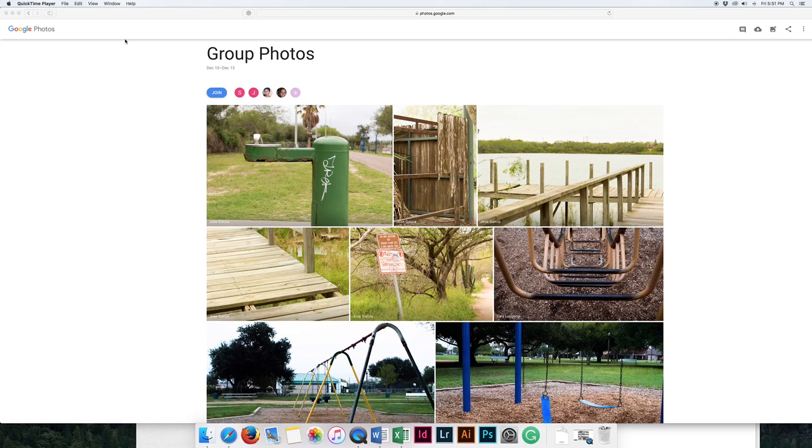Hi, everyone. I'm going to give some comments now about this group's photographs.